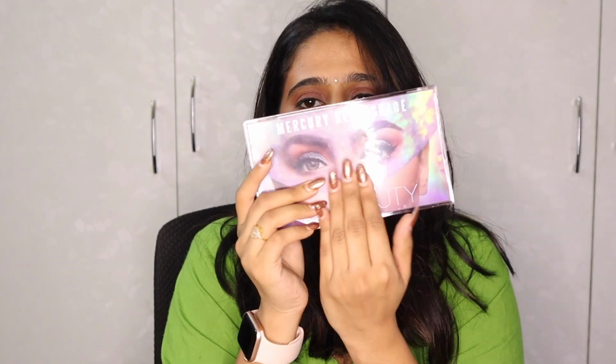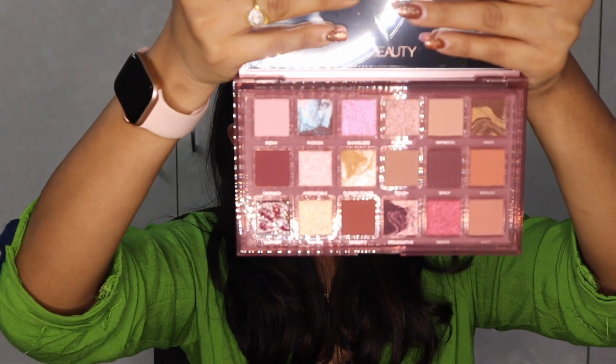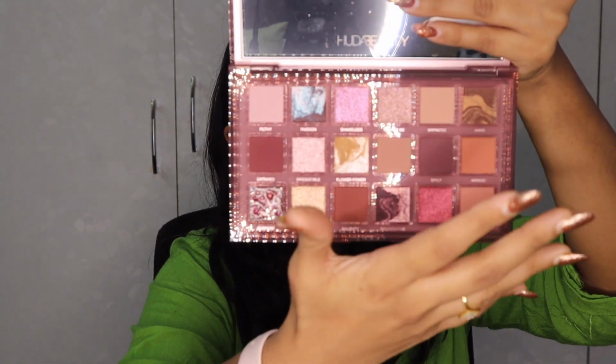And I love the outer packaging. It looks like, you know, she's a goddess and she has a halo over her eyes and ears and all of that. Really pretty. The last palette I got from Huda Beauty is their Naughty Nude. I think this is more of a recent addition to her palettes, and I'm really excited for that. This palette has a lot of swirls. Like, you can see there's some blues over here, there's some swirls over here, and so pretty.